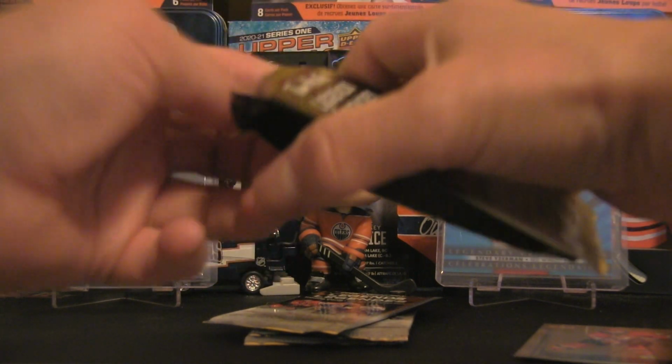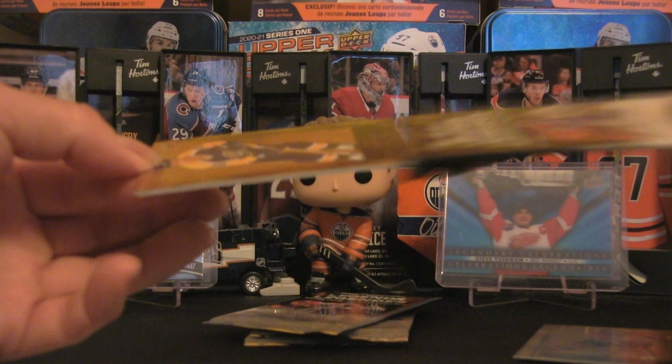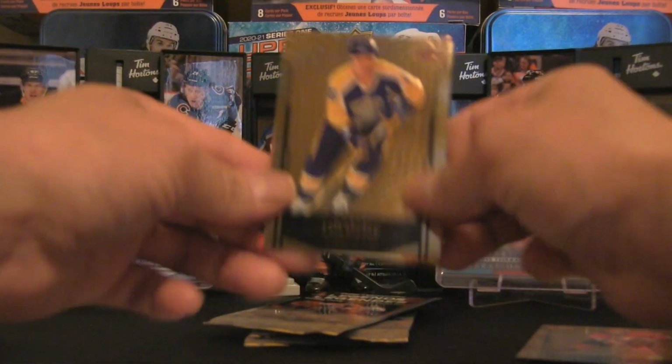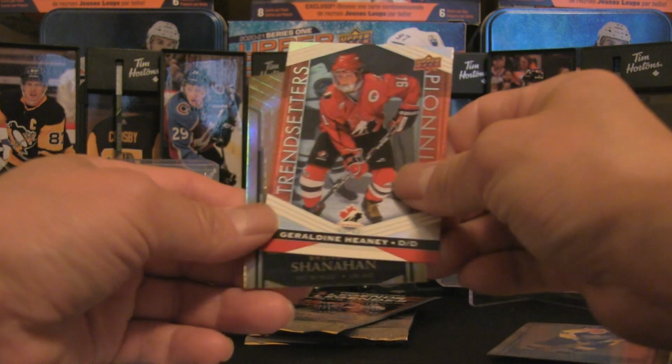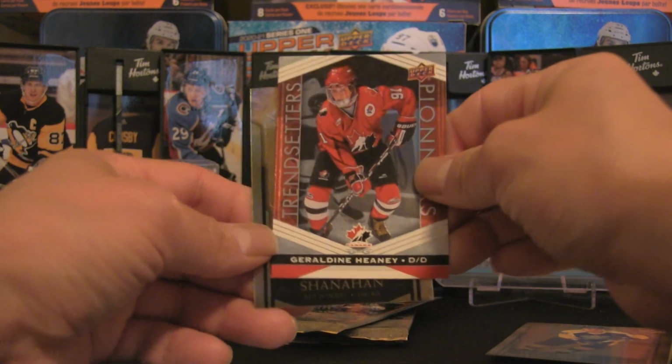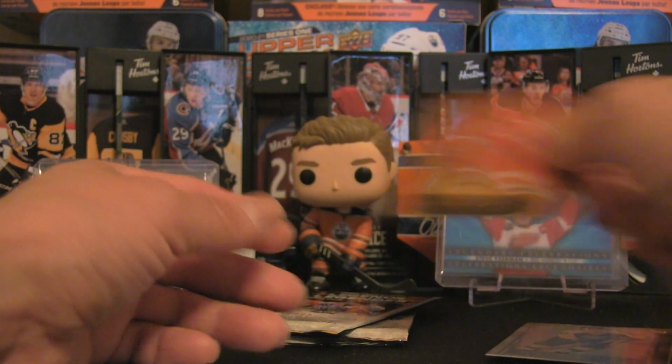Now, I believe we're going to get a lot of these record books inserts doubles. So you may see double in that. Marcel Dionne. We have Geraldine Heaney there, Trendsetters. I believe I don't have that one. Brendan Shanahan. And let's carry on.